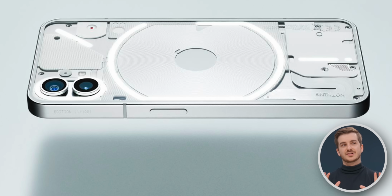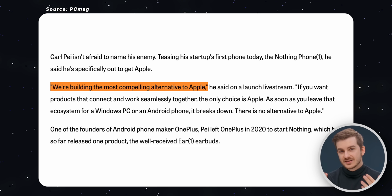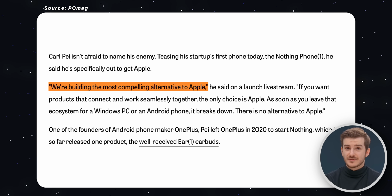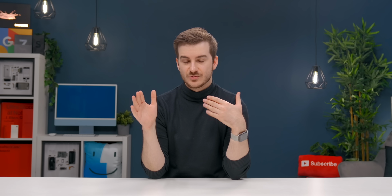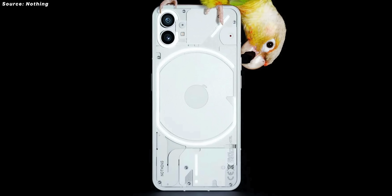But okay, I think the big question is, who is this phone aimed at? And the answer is Apple users. Interestingly enough, Nothing has said that they see this as an alternative to the iPhone. They haven't really specifically said an alternative to the other Android phones, but to the iPhone.